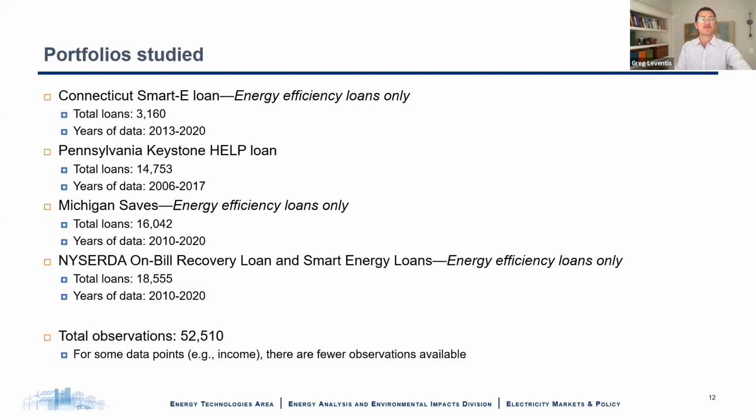Next is Pennsylvania's Keystone Help, which started in 2006. And we were able to get data for the program from 2006 through 2017. It's also an unsecured off-bill loan, and as Sean noted, our data for this program includes loans that went through the Great Recession, so they weathered an economic cycle.